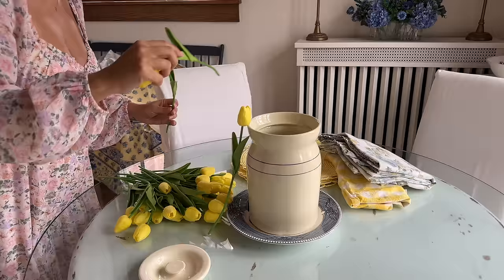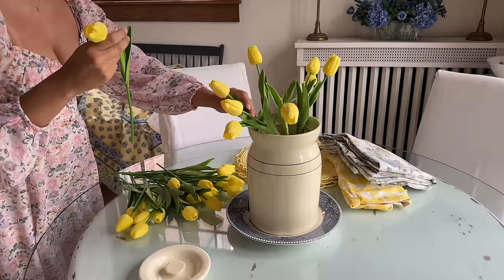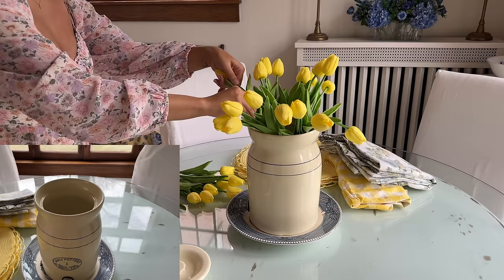I love these artificial tulips. I will have these linked below for you. They really do look authentic, and that's the only type of faux florals I like to use, is the most realistic looking ones that I can find. But to get these to sit in this jar properly, I just took a can and stuffed the outsides with some plastic bags, and that was the perfect solution to get my tulips sitting up in the position that I wanted them to.